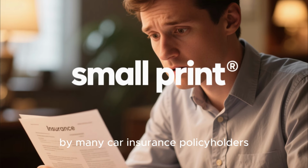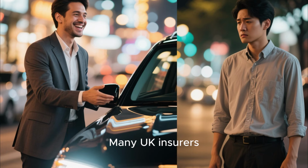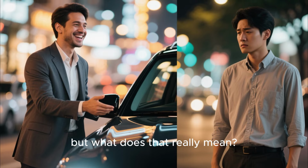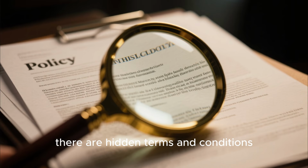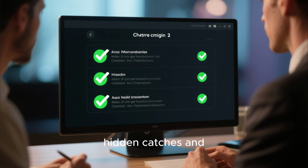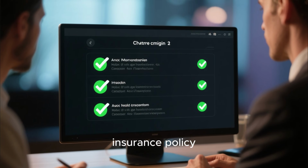In today's video, we will be diving deep into a topic that often gets overlooked by many car insurance policyholders, the small print related to courtesy cars. Many UK insurers promise the provision of a courtesy car in the event of an accident or while your vehicle is being repaired, but what does that really mean? More often than not, there are hidden terms and conditions that could affect your ability to get a replacement vehicle. We are here to explore those hidden catches and help you understand what you need to look out for when reviewing your car insurance policy.